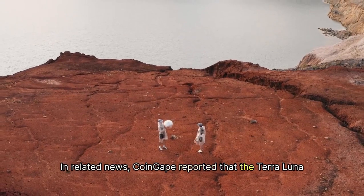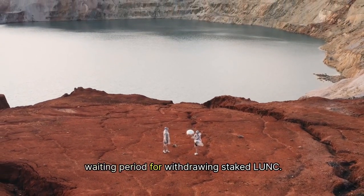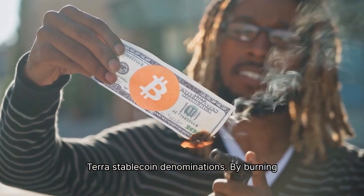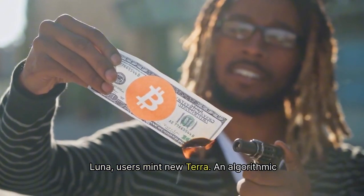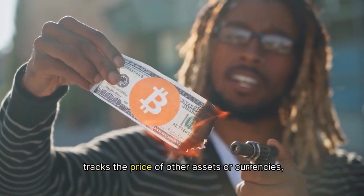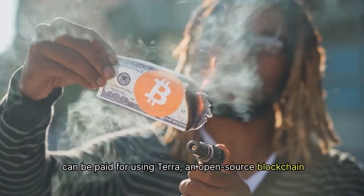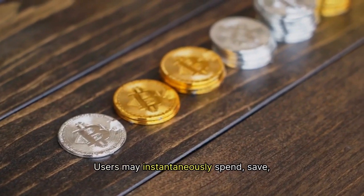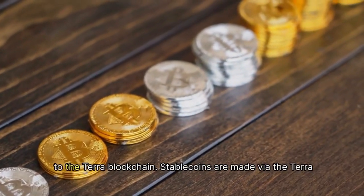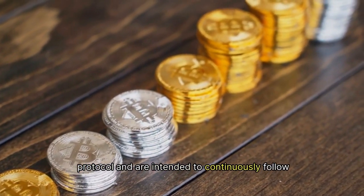In related news, CoinGape reported that the Terra Luna Classic community is considering reducing the 21-day waiting period for withdrawing staked LUNC. The International Monetary Fund's SDR, Terra USD/UST, which tracks the US dollar, and Terra KRW/KRT, which monitors the South Korean won, are two more Terra stablecoin denominations. By burning Luna, users mint new Terra, an algorithmic stablecoin or cryptocurrency that automatically tracks the price of other assets or currencies, and can be paid for using Terra, an open-source blockchain payment platform.